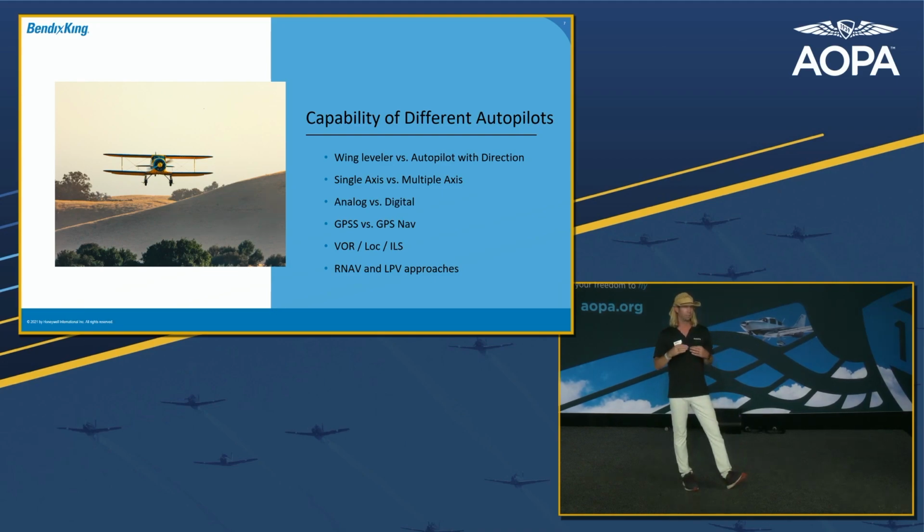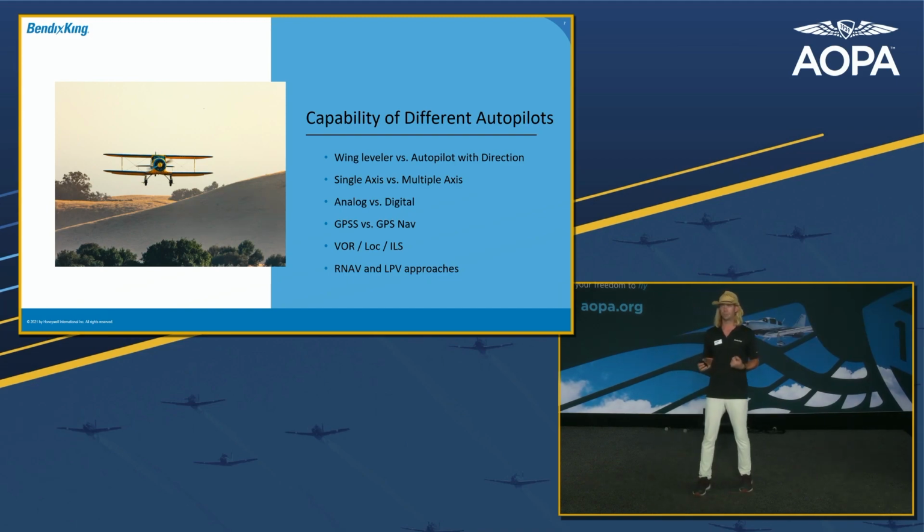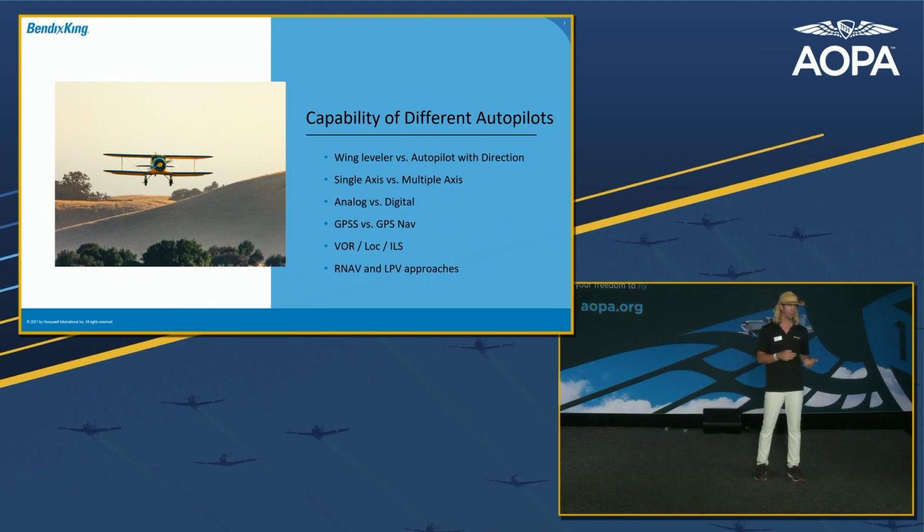So that's typically today your big differentiator in autopilot product lines: whether it's going to fly a fully coupled approach rather than just a digital approach or something like that. RNAV and LPV approaches used to be a really big deal. Now in the Autopilot world, those are almost included in every offering there is.